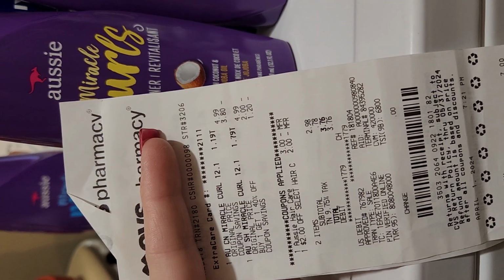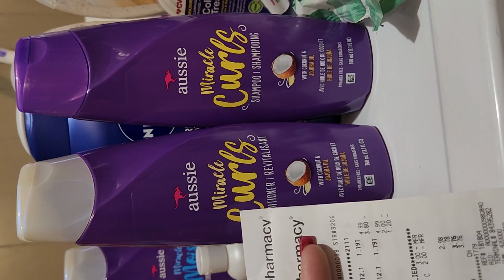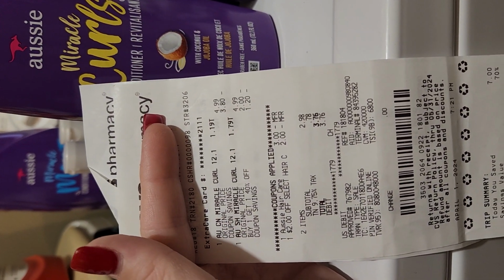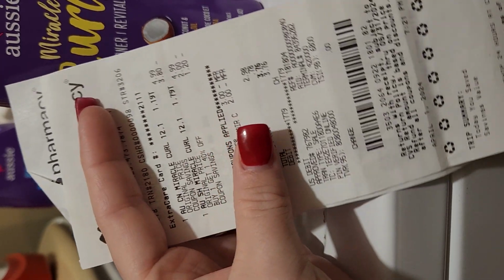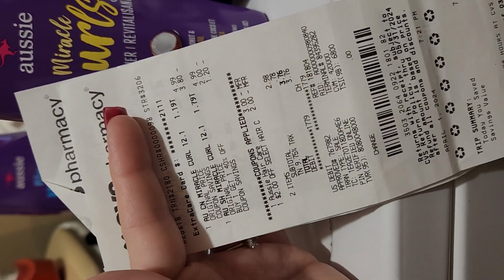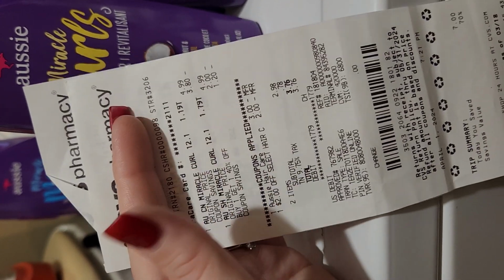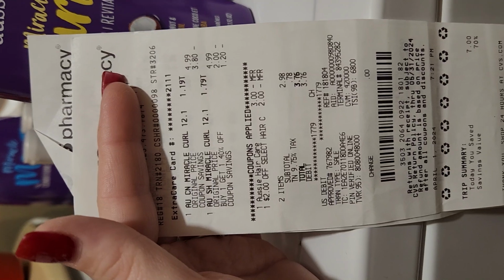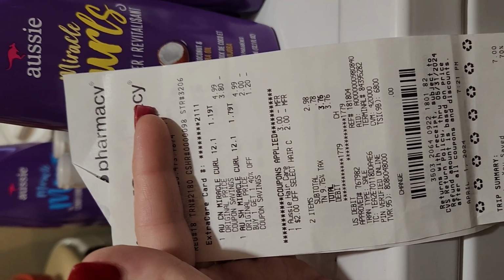I grabbed 2 more Aussie because I did have that $2 off 2. This one came out a little bit more expensive than the other 2, which is super weird because they were the same price. So that one was $3.70 and this one was $3.76. I think it was because I had some little cents on the last one, the cents that you earn back each time, and that discounted my tax. Anyways, I paid $3.76 for these two.